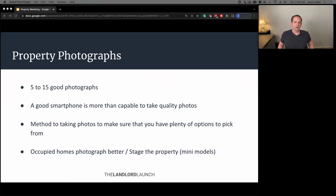And I'm not talking about the wide lens professional real estate pictures that you have to pay hundreds of dollars for. If you want to do that, that's great. I mean, you can reuse those things over and over and over again. It's just, in my experience, it is absolutely not necessary.